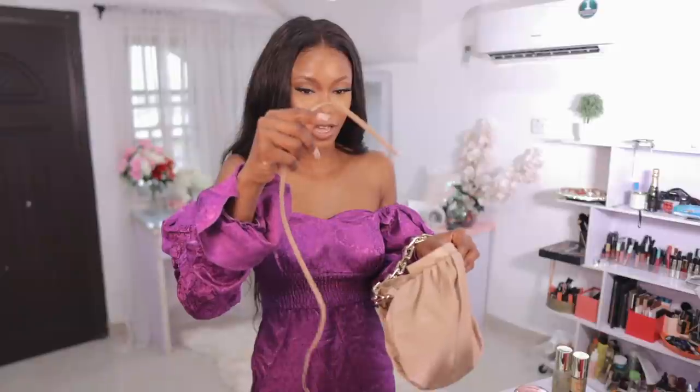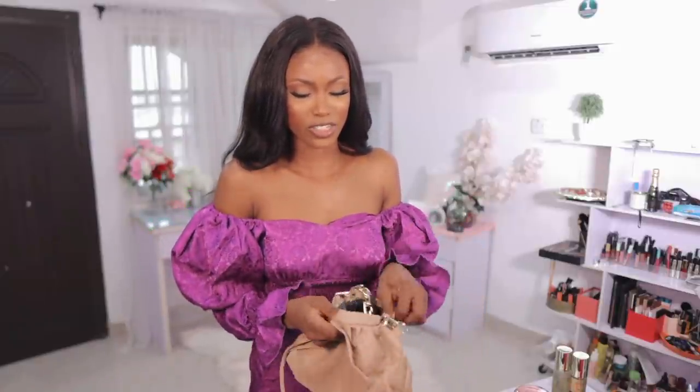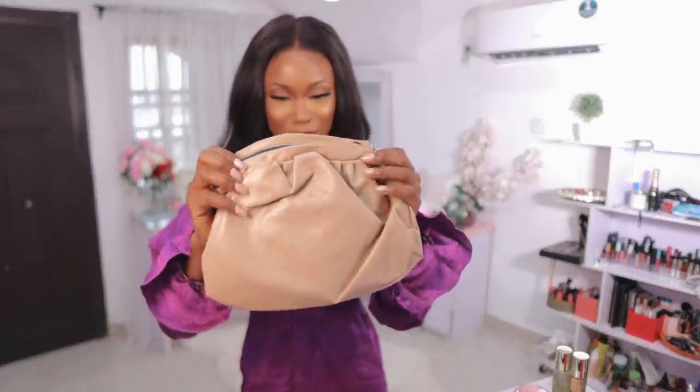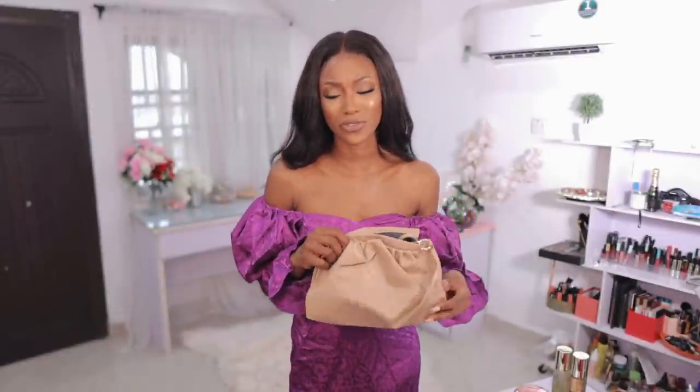So I think you can attach a strap to it as well in case you guys don't want this here. Just tuck it in, add the straps, and you're good to go. Again, this is what it looks like. I think it was so cheap. It feels cheap, but not so cheap, but it does feel cheap. But I think it's cute still.